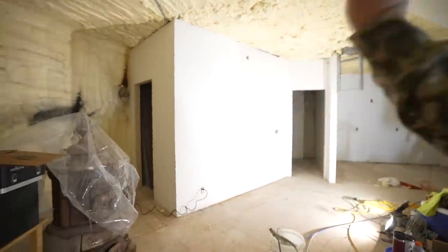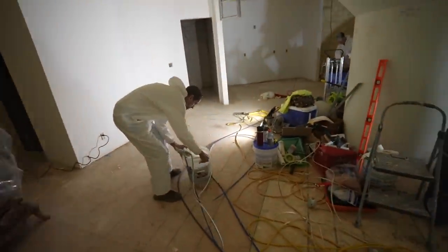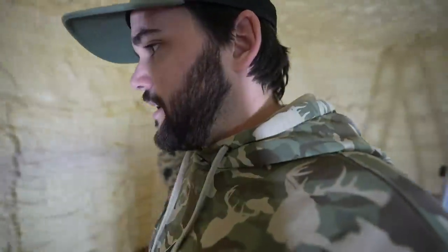Now we got everything ready, the drywall's done, it's been mudded, it's actually been primed, and now we are ready for the paint. All these walls here are going to be a light gray, and then the ceiling is gonna be black, and it's gonna help hide everything. So we got two sprayers. We're going hard. We're gonna see how fast we can get this sucker done. It's about 11 in the morning right now, so we'll see what time we get out of here.